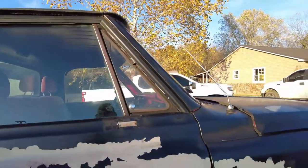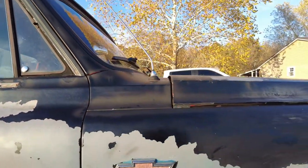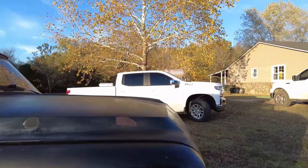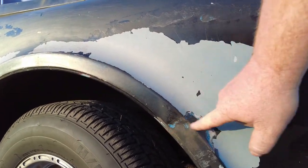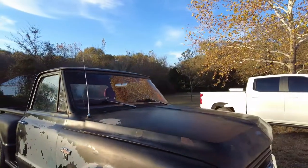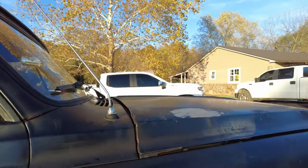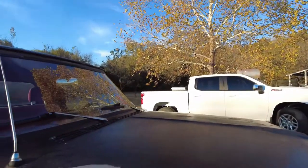No side mirrors. As you can see, that's where the side mirror should go. There's nothing there. Got the C10 emblem. New wheels. Not a lot of negatives. There's a little wrinkle right here in the metal. That's the only one I've really seen so far. It's a pretty straight truck. I'm pretty impressed with it. This can be adjusted. That's your hood springs. You know, they get tight and they go to pushing the hood up. That's common.